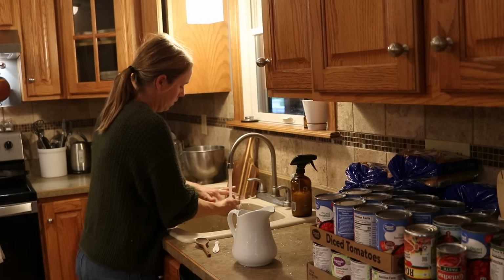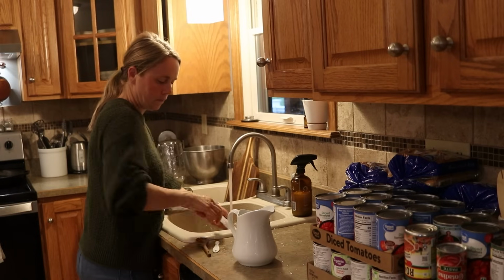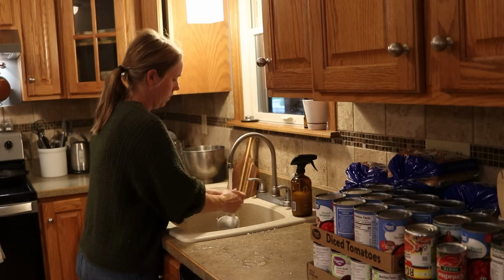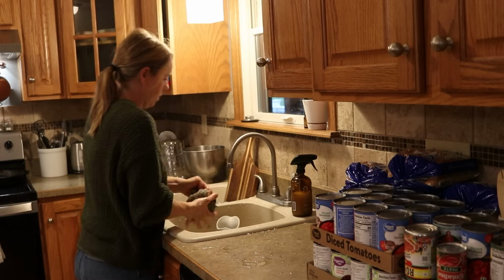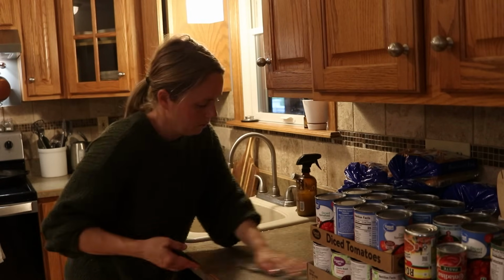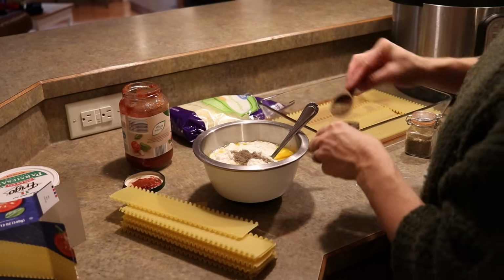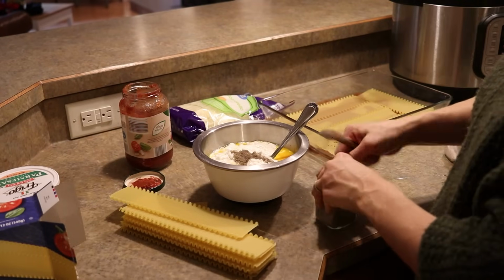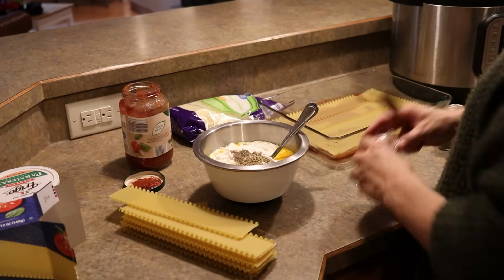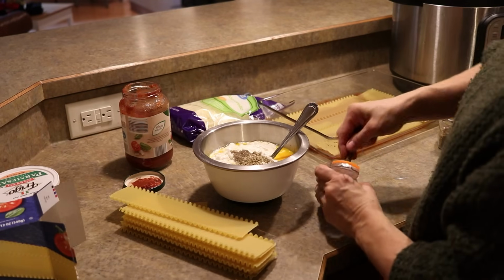You can see all of my cans here of tomatoes and all of my buns and just all the things for my party. I'm just trying to leave it out, like I said, because I'm going to be cooking tomorrow. In this bowl here is just some cottage cheese, a couple eggs, a little bit of Parmesan cheese, and some seasonings. And this will be my cheese layer for my lasagna.